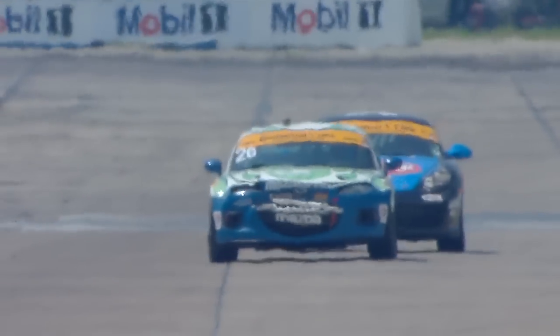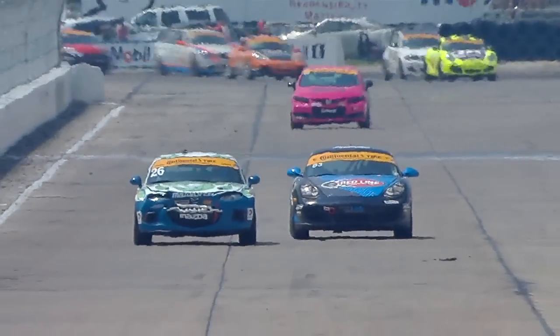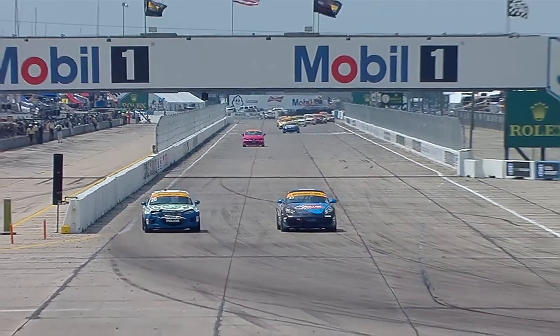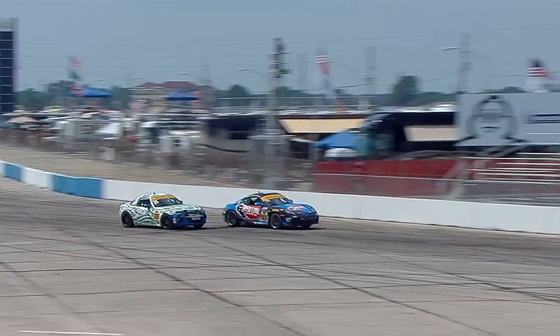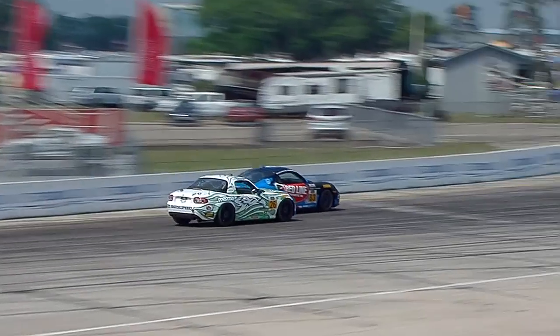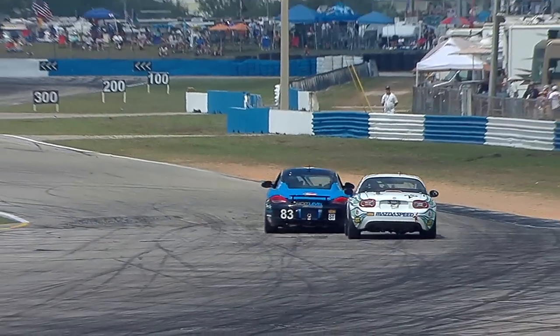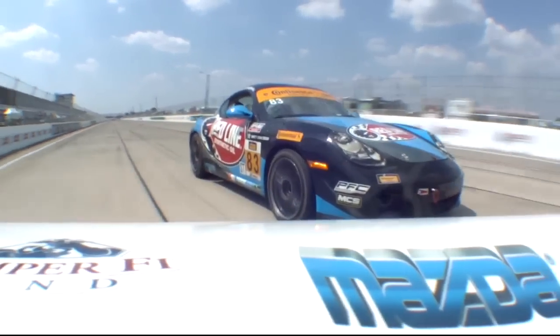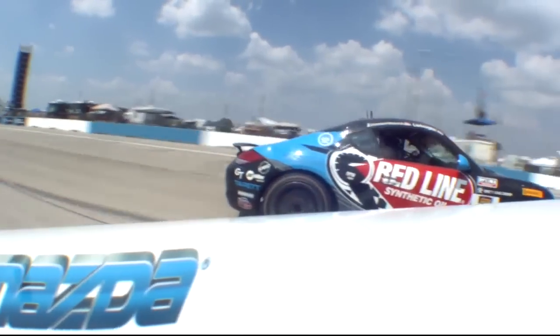Here's how it happened. Just uses the draft here nicely down the front straightaway. See a little bit of debris there in the middle of the straight, no problem there. And what a debut for this new team. It's really a sister team with the Bimmerworld team. They want to campaign these Porsches. Obviously, Bimmerworld and Porsche doesn't really go together, so they've established this next-level European Porsche Cayman team. LaFouge has a lot of experience in this class now and takes it to the front.